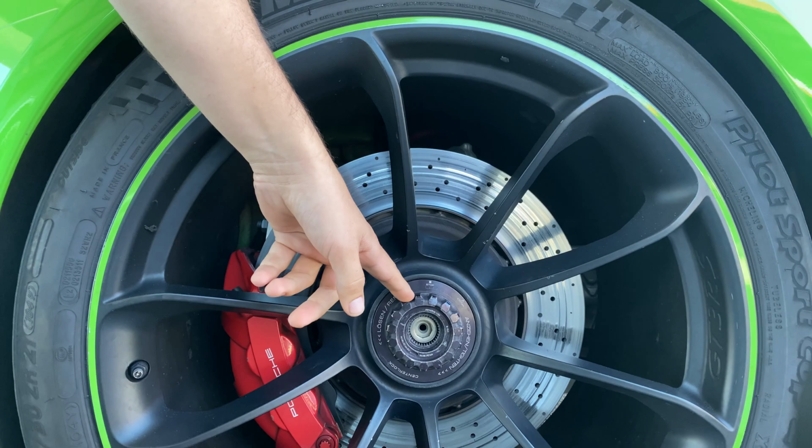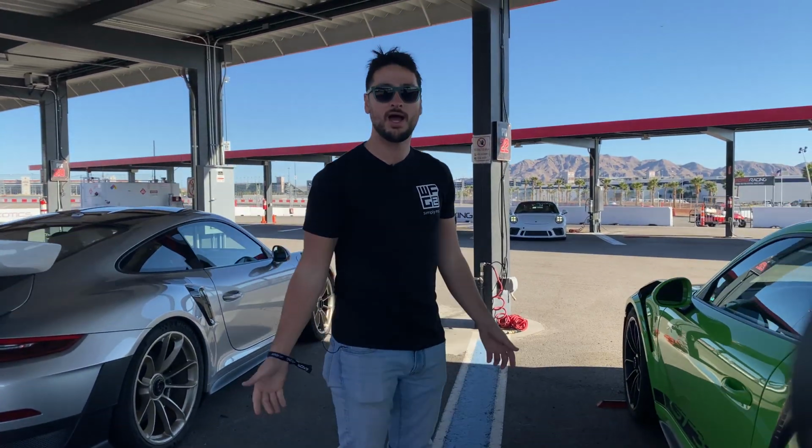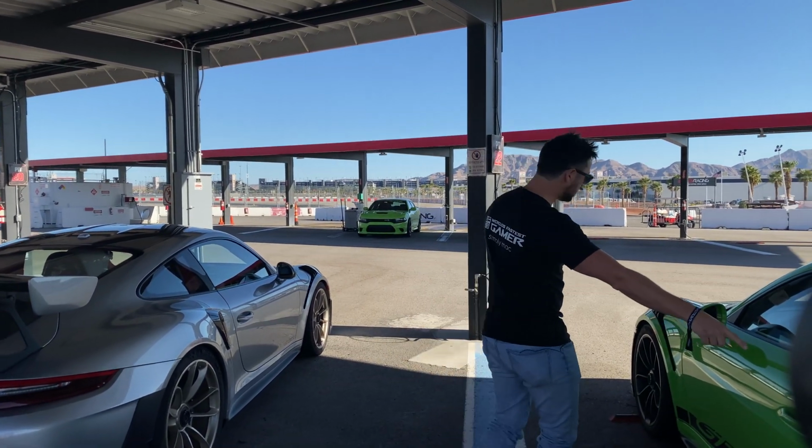That is a single lug on the wheel. One, that's it. Zzz, quick gun. Again, it's a track tool. The RS is the track going version. Your air intakes on the rear.